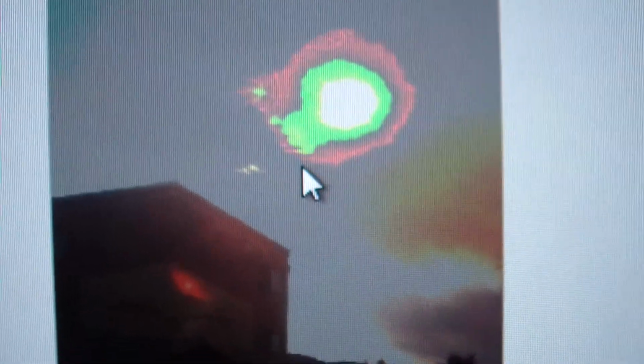And I didn't even notice the other two objects. You've got the sun, and then this circular object, which if you just look at it with your eyes, you can't even tell it's there because the sun's so bright. And now that we've done the contrast and the brightness, not only do you see this object here, but two more little objects.